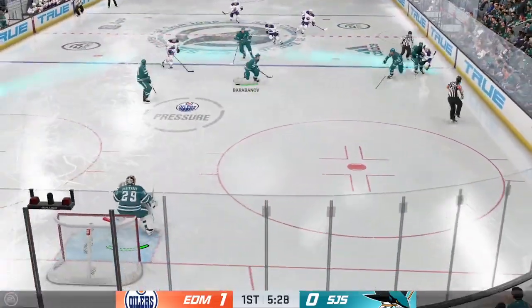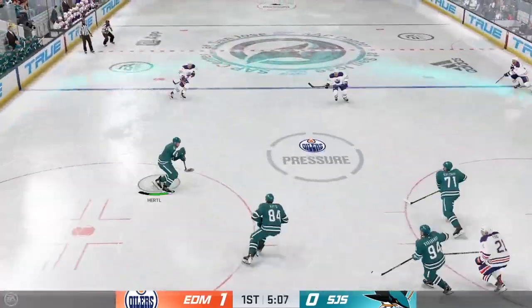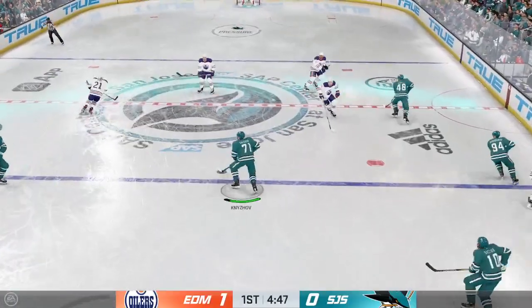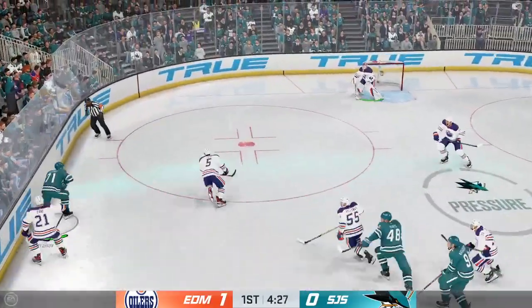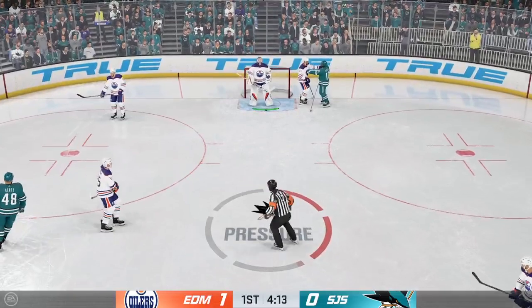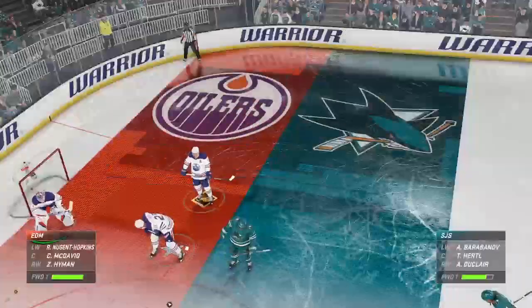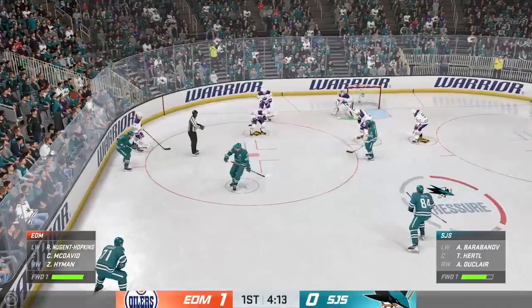Nice zone entry on the left side. San Jose's got the puck in the defensive end. Moves it over to Duclair. Slides the puck across to Kanizov. San Jose's moving it into the offensive end. Sends it out in front! And he denies that great opportunity there. Getting into the later stages of this period. 1-0 to score.